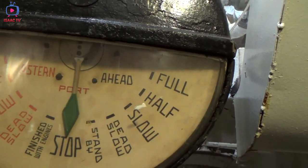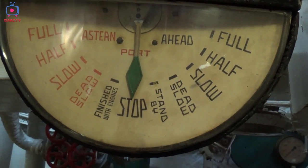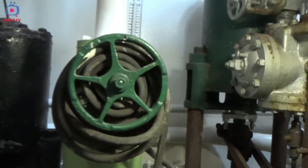Forerunner! Ahead starboard! Ahead to port, yup, so ahead. They got their fire equipment there.